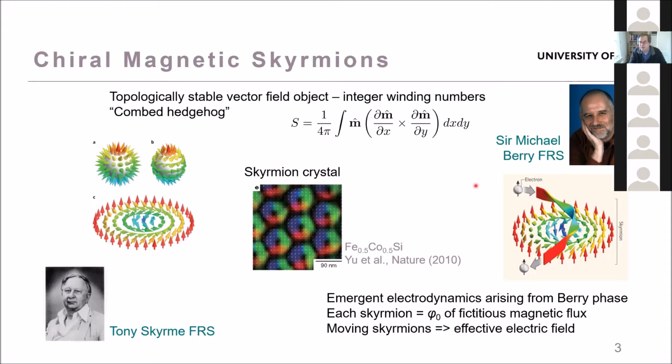And if we think about Berry phases in this system, then as a conduction electron passes through this spin texture, its spin has to track the local magnetization, and it will twirl around like this. And it will accumulate Berry phase as it does so.